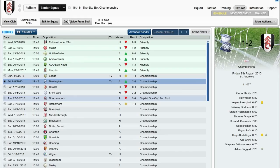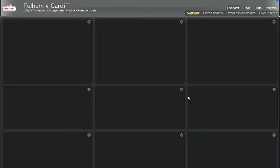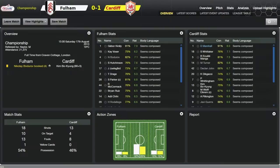So 4 points after 2 games is a relatively good start for me, and I was very, very happy with the performances up until that point. We did pick up a couple of injuries in that game, though, which is very, very important. This is the game where things started to turn for the worse for us, and I was furious.